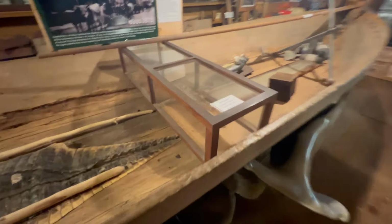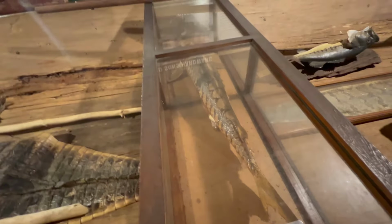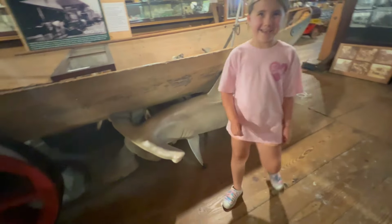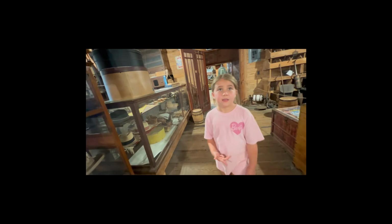It's a sturgeon caught in the Funky River. Daddy, look right by your leg. What is that? A hammerhead. That's pretty good. A hammerhead shark. That is sweet. Man, I want some of them old signs. My favorite, Daddy, the hammerhead and the big blue. Those are your favorite ones? That's pretty cool.